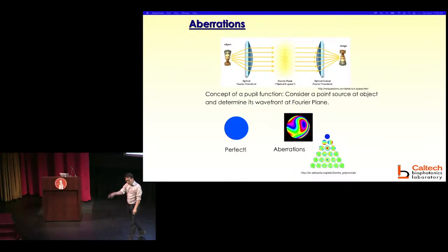Now, if your imaging system is perfect, if you somehow built a perfect imaging system, then this Fourier plane is directly, mathematically, just the optical Fourier transform of whatever is here. But because this imaging system is not perfect, you don't end up with a perfect Fourier transform. If I have a point source here, this optical Fourier transform would mean that I should get something that looks like this.